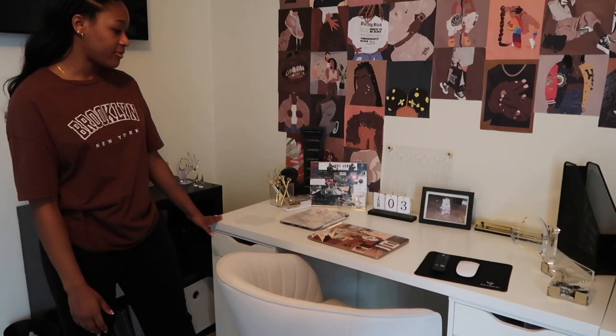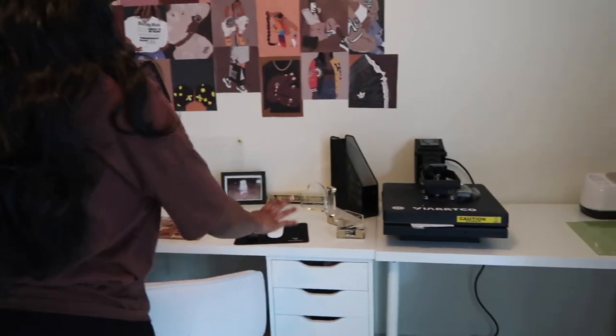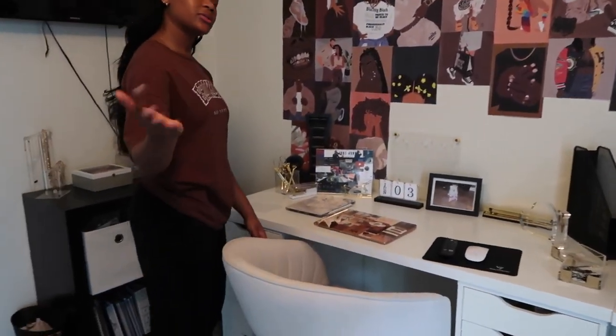Perfect. I actually have two desks. They're both the IKEA Alex desks. So there's this side and then there's this side. This one only has one drawer and then it has the leg and then this one has both the drawers. But anyways, you come closer, you can see all of my little desk decor and how they kind of tie in together.